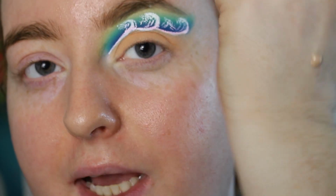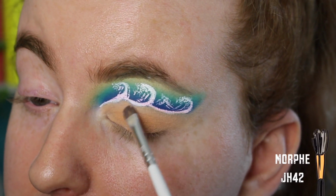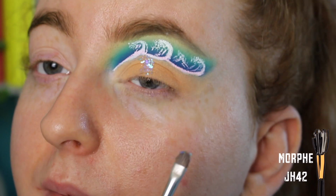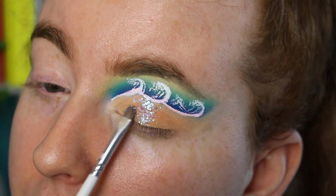I'm gonna first apply a little bit of my NYX glitter glue on my lid. Just gonna go all over the center and then fade it out. And then I've just picked up some of the flakes on the same brush and I'm just going to, oh my god. Whoa, I'm just tapping these out all over the eye.